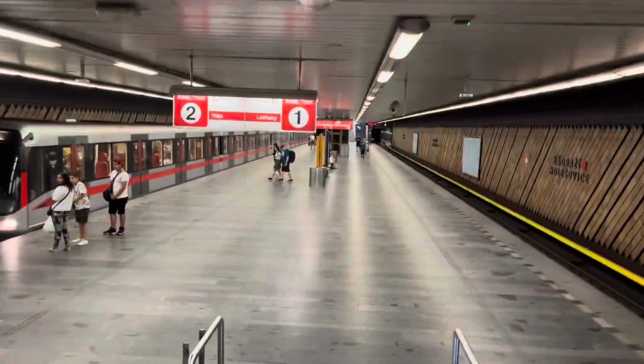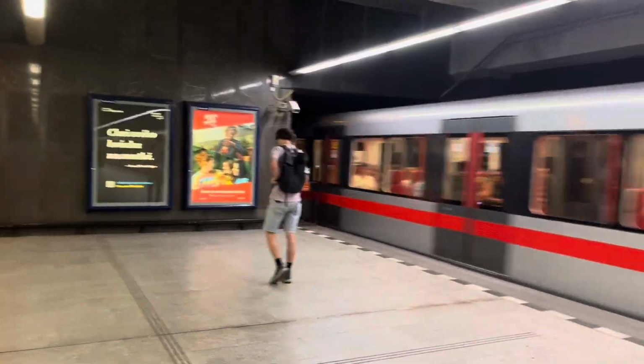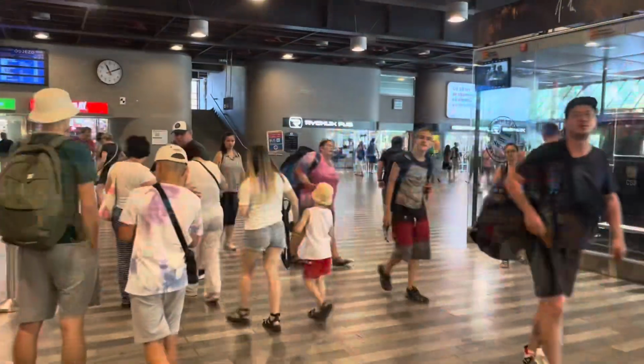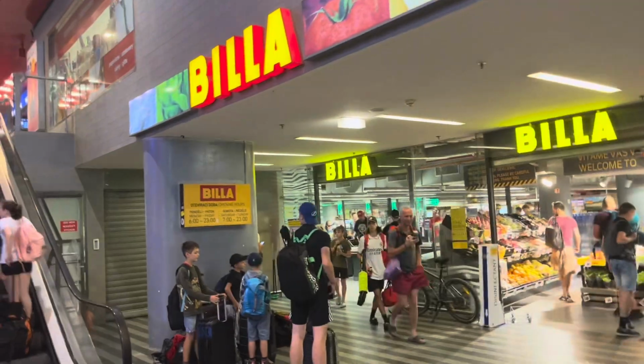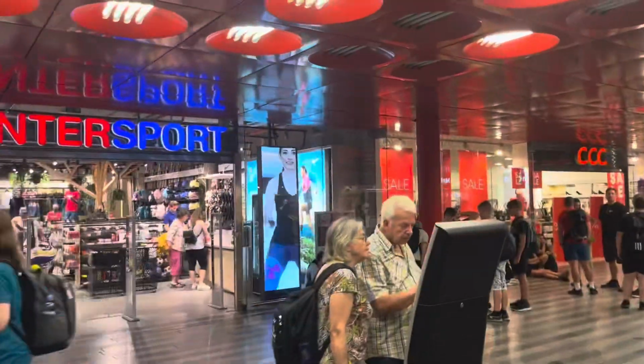From Nadrazi Holosevice, it was a short red line metro journey to what I've come to realise seems to be the locals' favourite station, Hlavni Nadrazi, the central train station. Let's take a look around. As you can see, an abundance of stores and food places to stock up before a long bus or train journey.